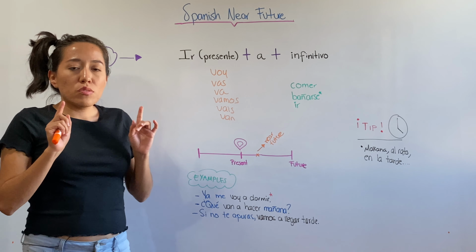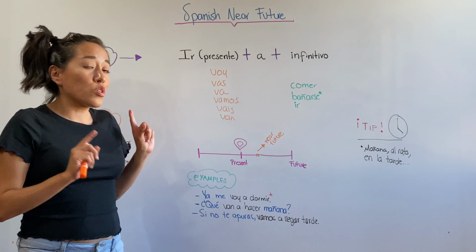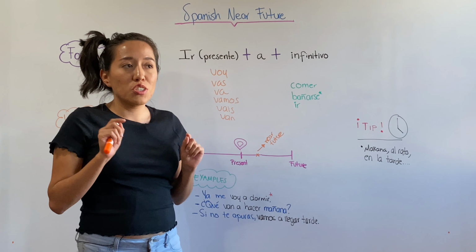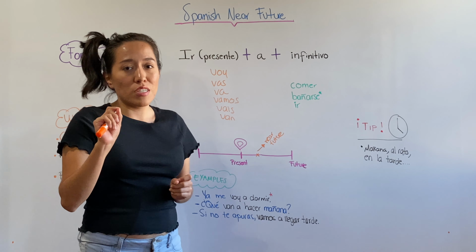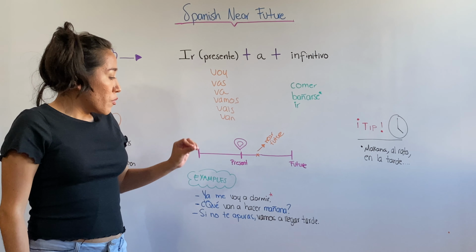So let's go back to example number 1, okay? I put a little mark here because we're working with the reflexive verb dormirse. Ya me voy a dormir. This is key because I see this mistake very often, and it's a very simple mistake that you can fix very easily. Ya me voy a dormir.